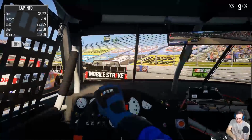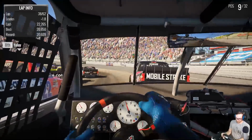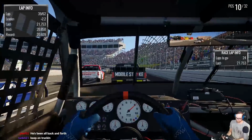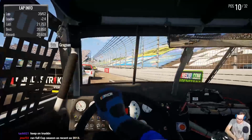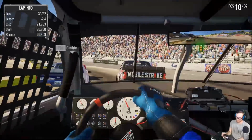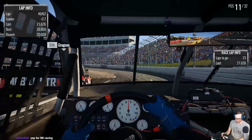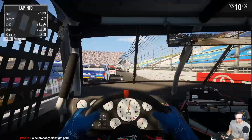Whoa, what a dive by the Keselowski truck there. So we're stuck on this high line where I don't want to be. This is not a good situation for us. We need to make something happen here. He just keeps on trucking. Gragson, you're killing me. All right, here we go. We can dive into the turns now.